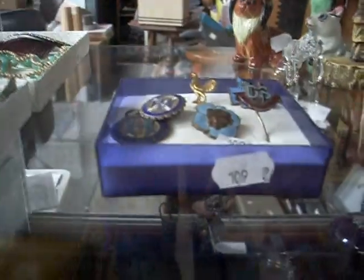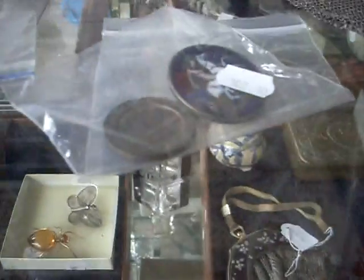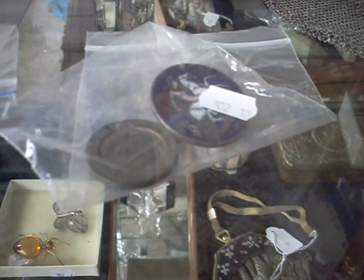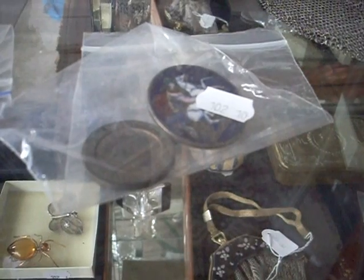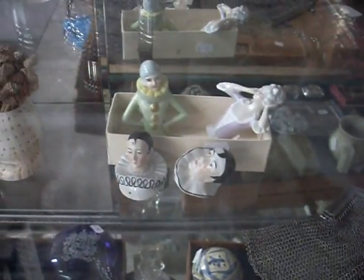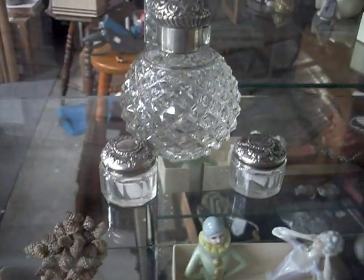Some lovely little pins and badges. This is a little sterling silver Playboy bunny brooch. Beautiful little couple of medallions. One of them's an 1887 enamelled silver St George and the Dragon crown or coin or some bloody thing, Vanessa was saying. It's a nice bit. Nice little deco half dolls and Pierrot heads and stuff like that. Some Swarovski crystal. Sterling silver little toilet jars and little pots and stuff.